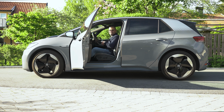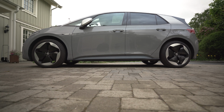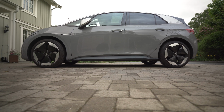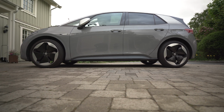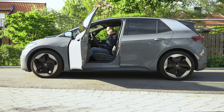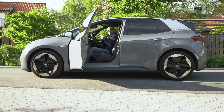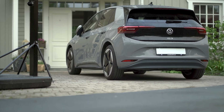But with that said, let's get on with the exterior parts of the car. The first thing you see is the moonstone gray color. In the beginning I thought it was a bit dull, but I think it actually suits this car rather nicely, and together with the 20-inch wheels and the tinted windows we got on the first edition Max, I think as a whole package it looks rather cool, actually.